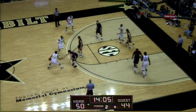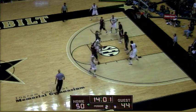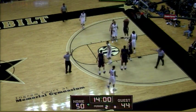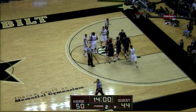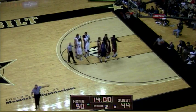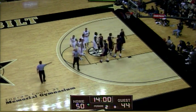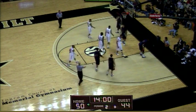Chingang, right wing. Up top, Jenkins. John to Taylor. Taylor will drive the lane. There's fouls called in the lane, and I believe they're going to get Dellavedova. And you hear the reaction from the crowd. The foul on Dellavedova is second. 14 minutes to go. Vanderbilt leading 50-44, and Steindl will sit down.